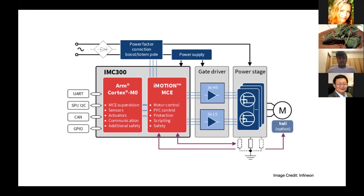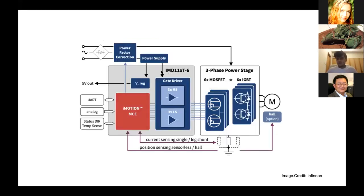The other option is to use something like the IMD 110 series, where we have the gate driver integrated in the IC. And the good thing about the GS66516 transistor that was chosen is that it's perfectly compatible with a regular MOSFET gate driver. The output voltages do need to be adjusted, but that can be done using something like a Zener diode to clamp the output voltage. So this is sort of the recommended control stage topology.